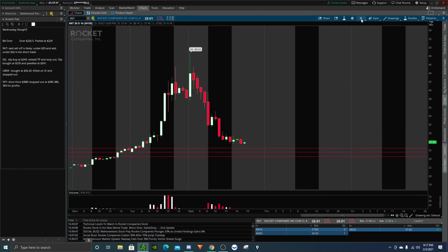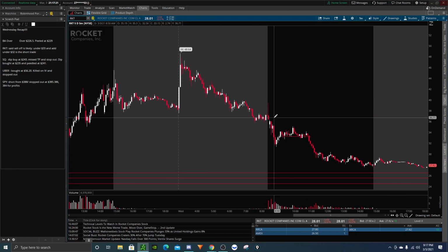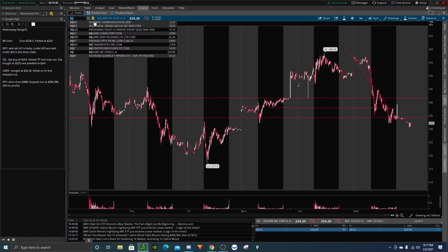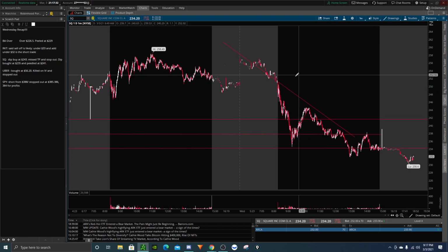We didn't take the trade on Rocket, but actually we just took profits on Rocket, and a lot of Weenie Trades members caught that short trade on Rocket. So congrats to those Weenie Trades members that took the short trade on Rocket. Let's talk about Square. Square, I said I actually really like the dip buy on the 1 minute time frame.